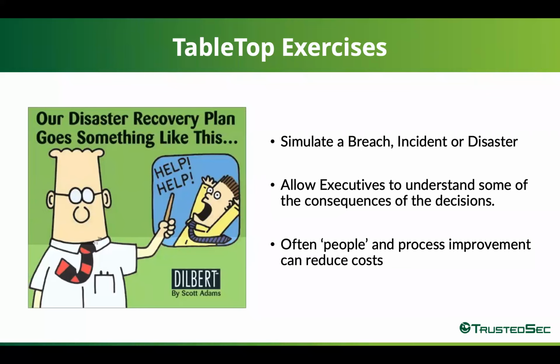How would they talk to the media? How would they talk to their third-party business partners? And if it's a publicly traded company, how might they position themselves if it were to leak out or get out in one form or another, to protect the stock price and the interests of the company and companies that they own.